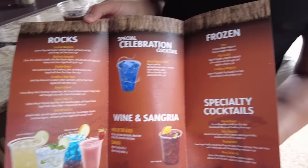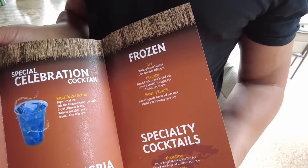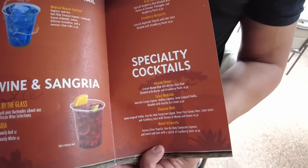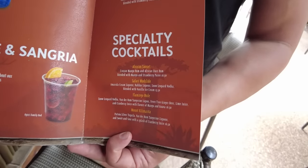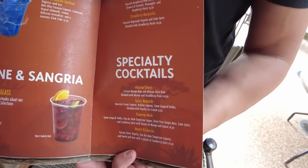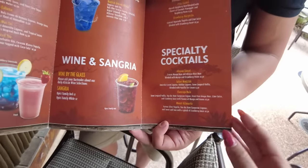You've also got some frozen things like the Pina Colada, and a Miami Vice, which is half strawberry daiquiri, half pina colada put together. That's a fan favorite. You also have a couple specialty cocktails that are special to Animal Kingdom Lodge. You're going to see things like the Safari Mudslide, which has that Amarula cream liqueur in it, as well as the Snow Leopard Vodka, which donates a portion of its proceeds to save wild snow leopards. So we love that. You've got a specialty margarita, a couple other things there as well.